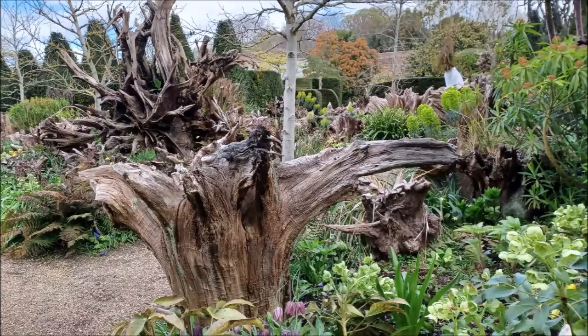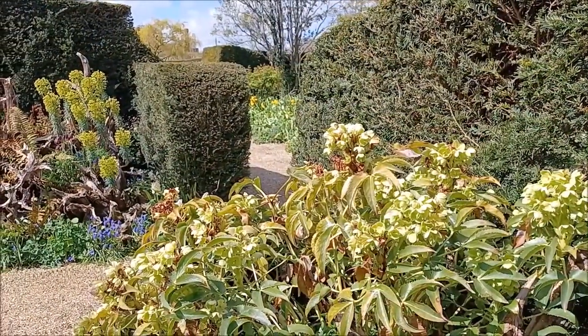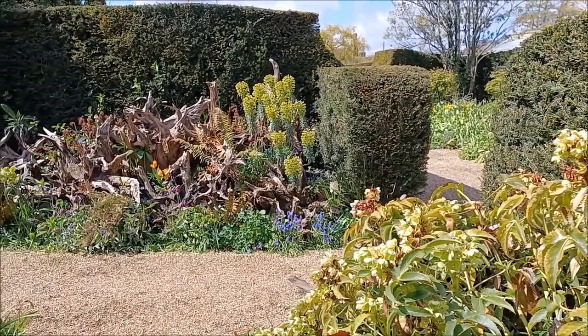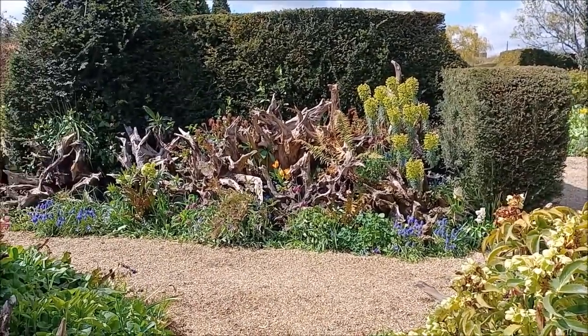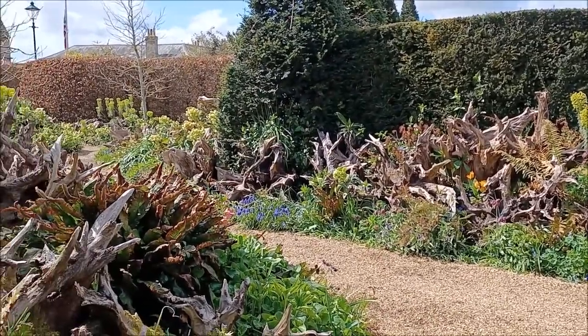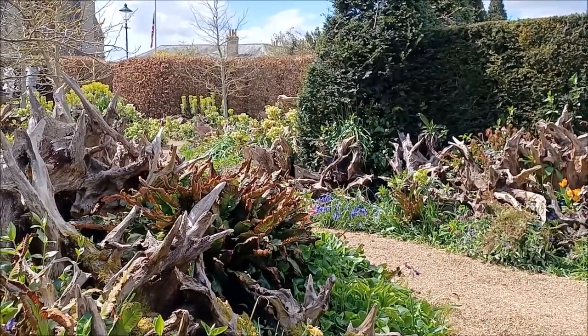Possibly my favourite discovery in these gardens at Arundel is the stumpery, a huge area, carefully laid paths, upturned stumps and roots of trees, planted up with all manner of plants in a much more imaginative way than I've ever seen before. A real treat.